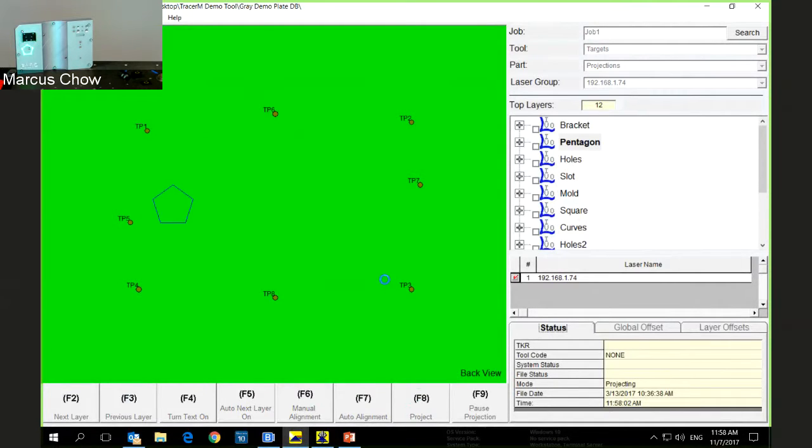So if I move to the next projection, you will see that the next shape that we have is a pentagon shape. So if I place the pentagon part, again, you'll be able to tell if your part is straight by using the laser projection lines to determine as such. So the outline is traced onto the pentagon shape as well.